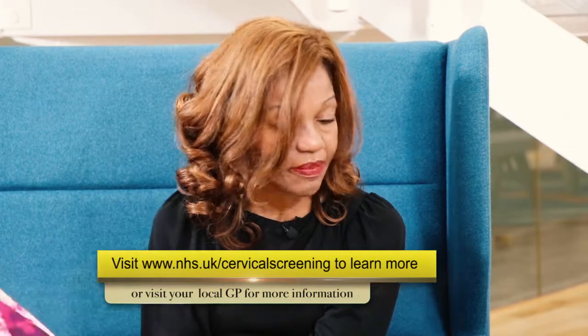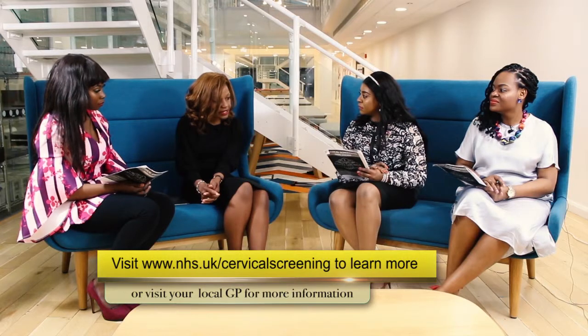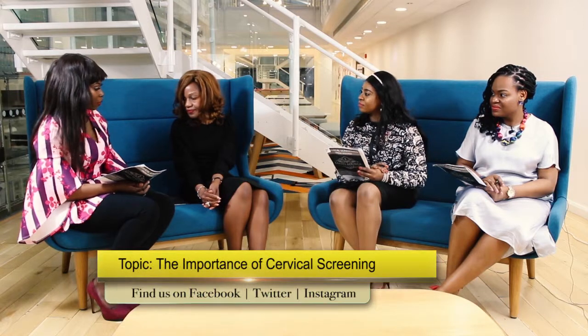So cervical screening is important because it protects women against cervical cancer. The cervix, first of all, just to explain the anatomy of it, is the neck of the womb. It's the bit that expands so that babies can be born. Now, the cervix can have changes which are not cancer, but if undetected and untreated, can put women at risk of cancer.